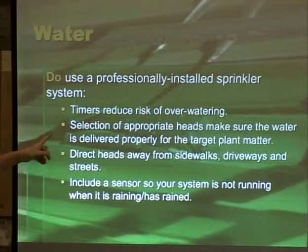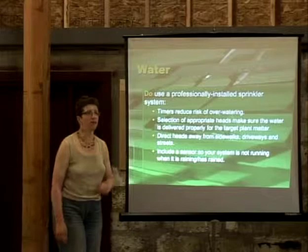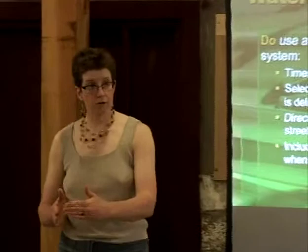Make sure you're using the appropriate heads for the correct delivery of water for the context. Lawn versus garden, okay? And if you're at the corner of the lot, you don't want it going onto the sidewalk or the driveway, right?